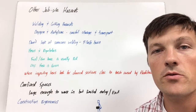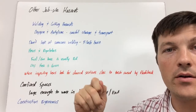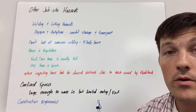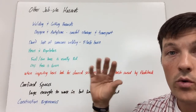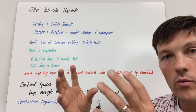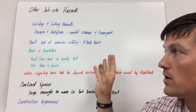Other job site hazards you might encounter are when you are welding or cutting. The oxygen and the acetylene are very explosive gases, and they need to be carefully stored and transported very carefully. And you need proper PPE when you're working around welding and around metal and cutting. When somebody's welding, don't look right where that weld is. It's very bright. You can flash burn your eyes. It's burning your eyes. That's not good.